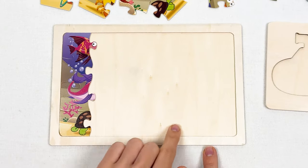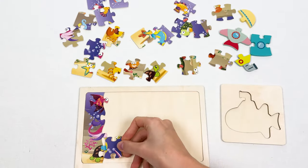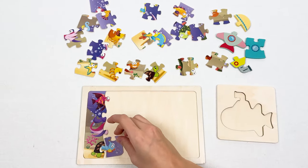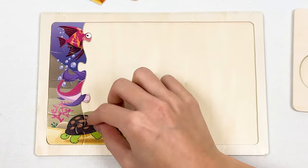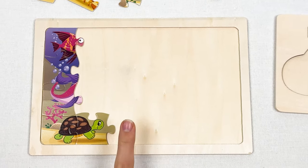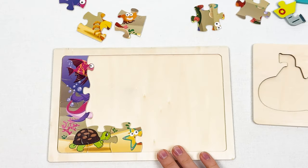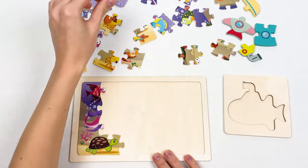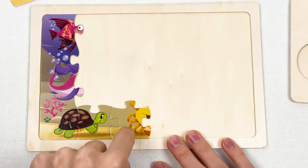Okay, let's try to find this row then. This one? No. Maybe this one? No. Oh, look! It's another half of the turtle. Yes! Well done! Now let's find this one up here. Maybe it's this one? No. Maybe this one? No. I think it's this one, look. Yes, look how it fits perfectly here.